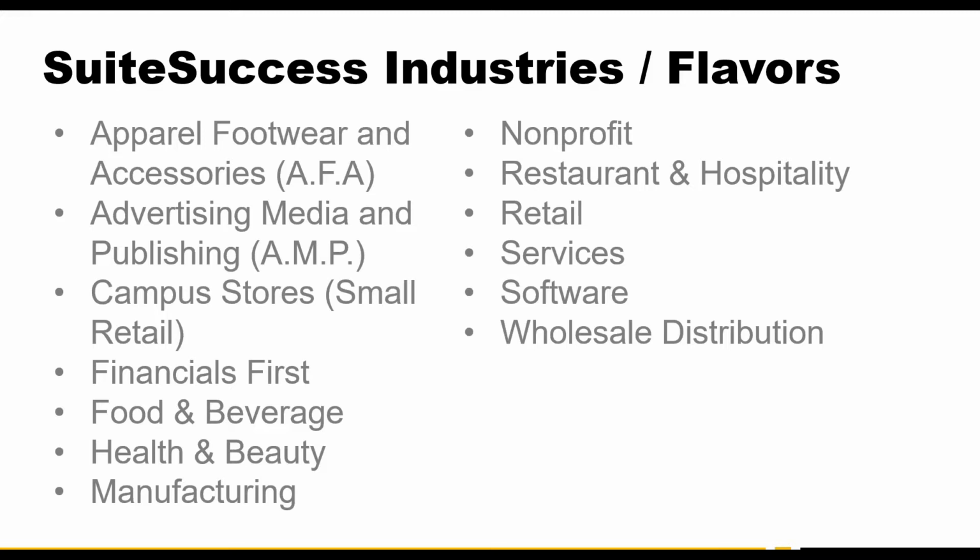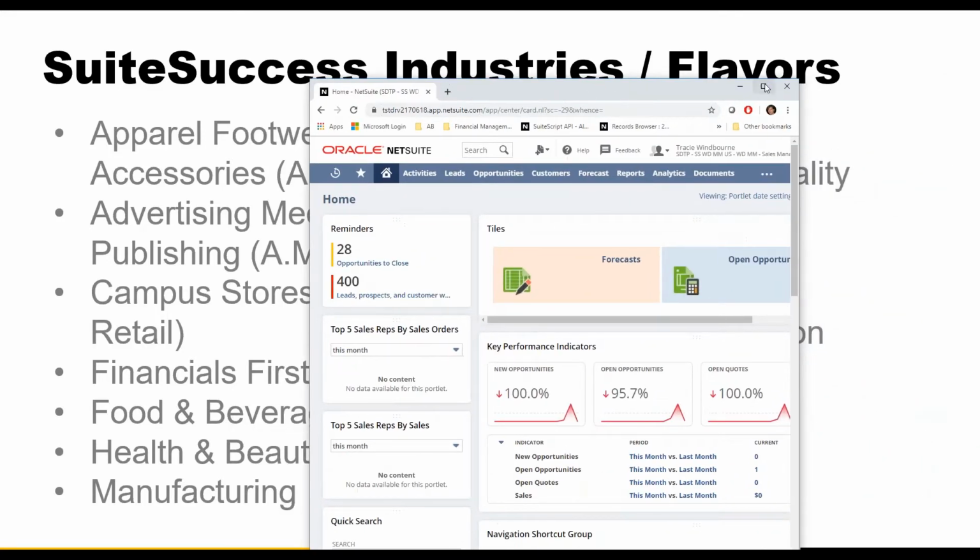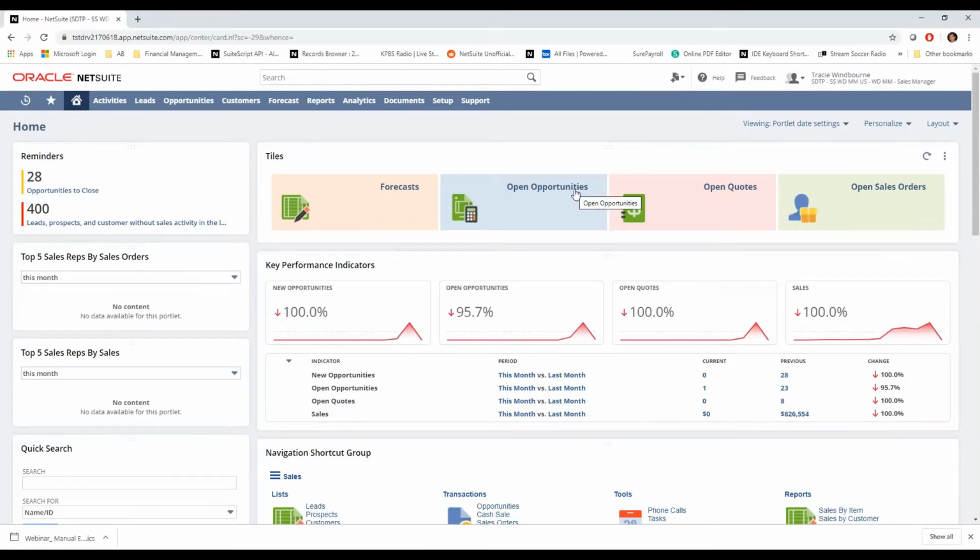Now, just a quick question for Jed, do we have time? Because what I wanted to do for this group, I actually wanted to go straight into NetSuite and show them an example of Suite Success layout, just so they can see what that looks like. And this is a wholesale and distribution Suite Success vertical. Yeah, we do. We're running a couple of minutes fast, so we do have a little time. Okay, sounds good. So let me do that, and let me know if everybody can see my screen. Can everybody see my screen?